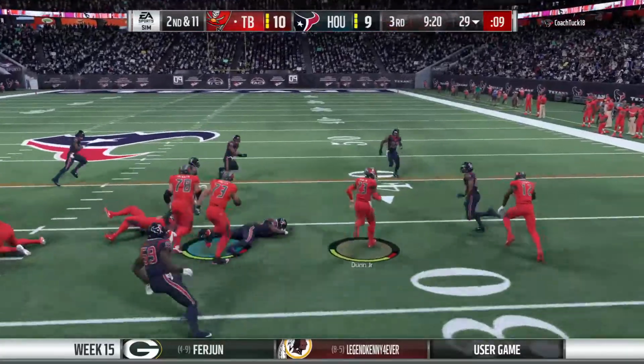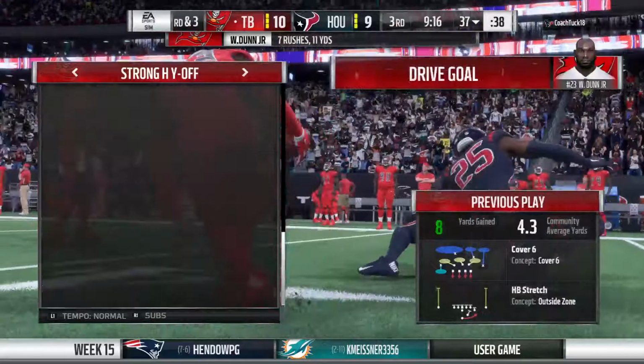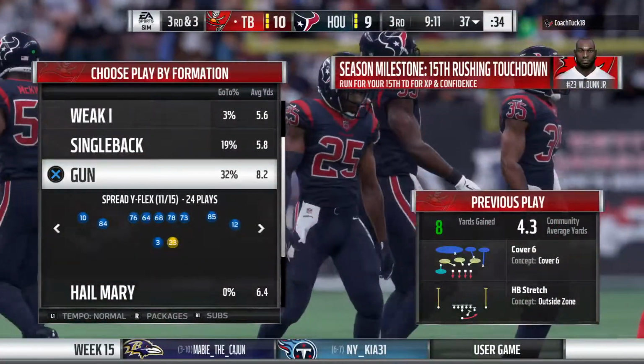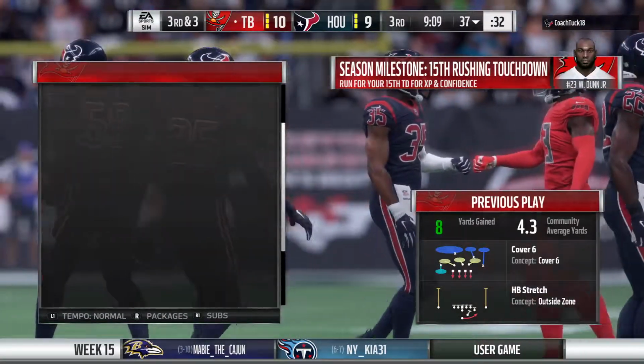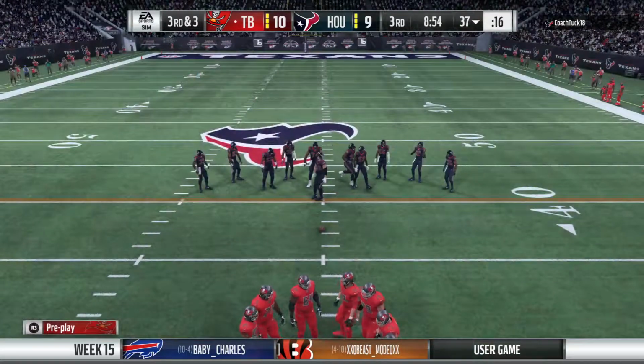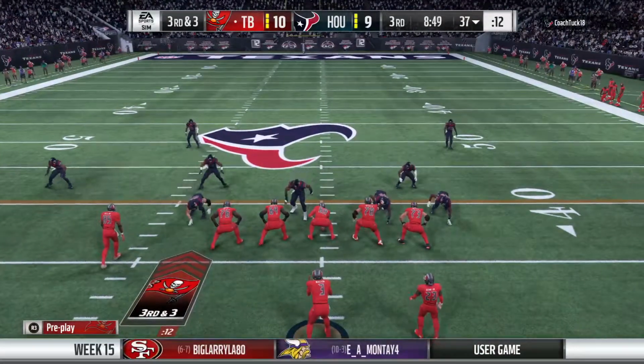Now a handoff looking right. Found a little room there as he's up to about the 37. 8 yards there on the carry, and now they're left with a much more manageable 3rd and 3. The Bucs on third down, they've only converted once in 4 tries. This time it's 3rd and 3.